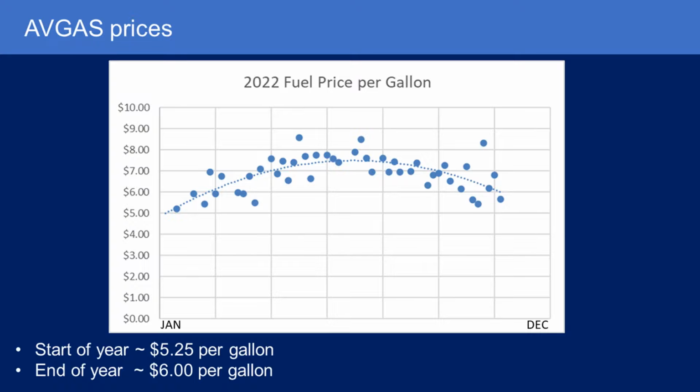Here's a graph of what I paid throughout the year. You can see that the graph has a big hump in it in the middle of the year. The y-axis is fuel price per gallon of AVGAS, and the months are along the bottom, January on the left, December on the right. At the start of the year I was paying roughly $5.25, peaked around mid-year, around the summer, at $7.50, $7.75. And then recently at the end of the year, it's around $6 per gallon.